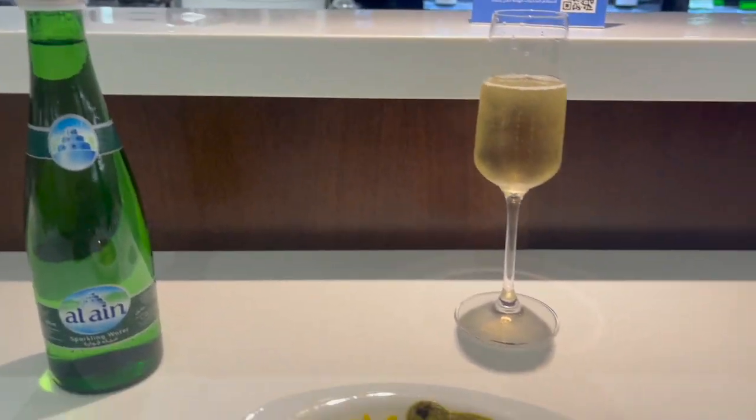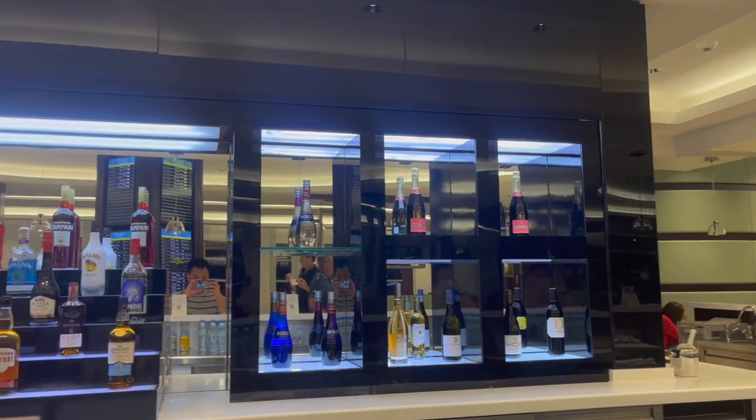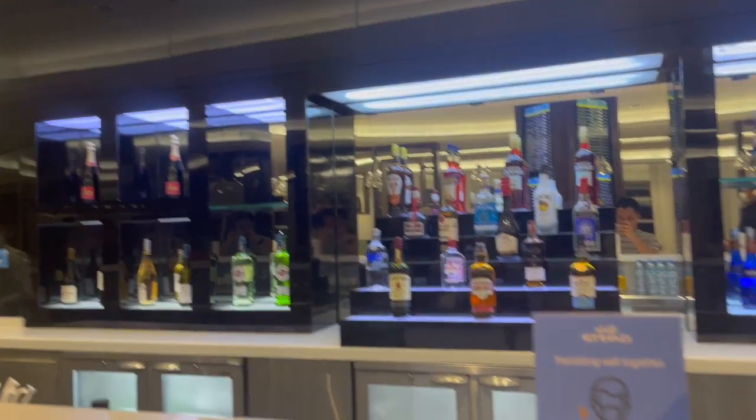I was a bit hungry. I went for a loaf of food, white wine and sparkling water. A large selection of drinks is available at this bar. Just give it a try.